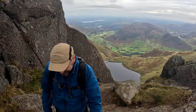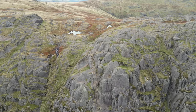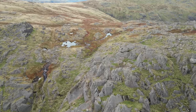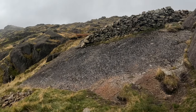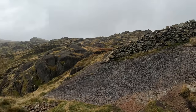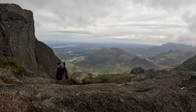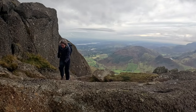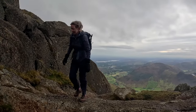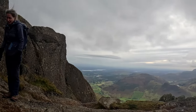Well, and that is us up Jack's Rake. Volcanic slab work at the top. Wow, what a view out it is from here. Hello, what do you think of that? Harder than I thought it would be. Harder than you thought. Yeah, tricky in places.